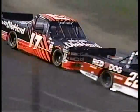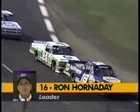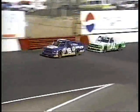His wins all came in Winston West competition, but as we've said time and again, the chassis are basically the same as a Winston Cup or a Winston West car. There's Sprague again in the 24, trying to sneak a peek inside of Hornaday. If he's going to get under Hornaday, he's going to have to drive through the grass, I believe. Hornaday is not giving that bottom groove up.